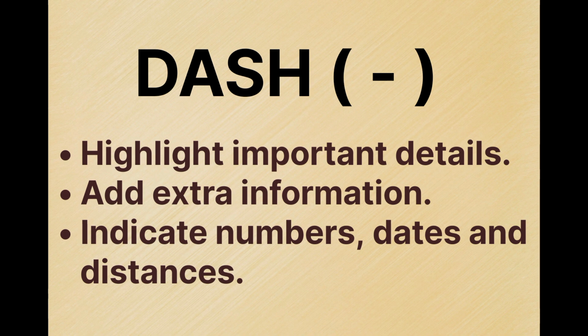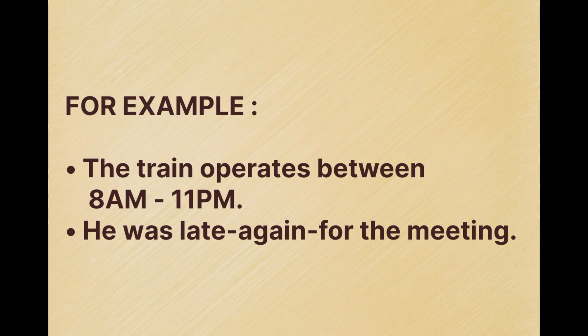Dash. It is used to highlight important details, to add extra information, to indicate numbers, dates, and distances. For example, the train operates between 8 a.m. to 11 p.m. He was late again for the meeting.